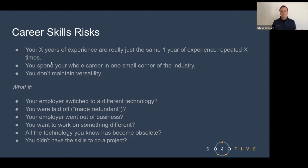And so the final risk is, what if you just don't maintain versatility, right? You know one set of things, but that doesn't give you the ability to work on other things. And so what if your employer switched to a different technology that you didn't know? What if you were laid off or made redundant? You had to go find a new job. What if your employer went out of business? Again, you have to go find a new job.